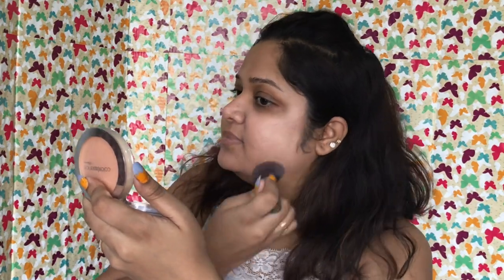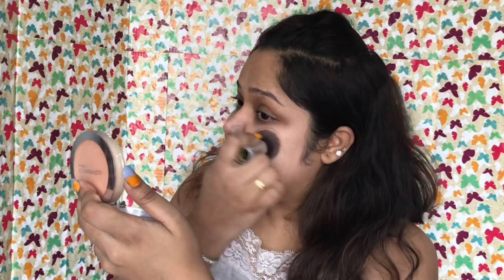If I do the same technique and dab the product this side, this is the kind of coverage it gives me. Now, do you see that this does cast a lighter shade on my face? This is what I don't like. This looks a little more natural to me than this.